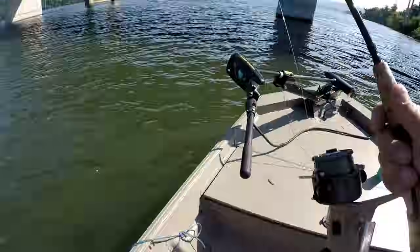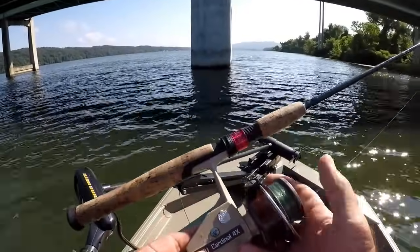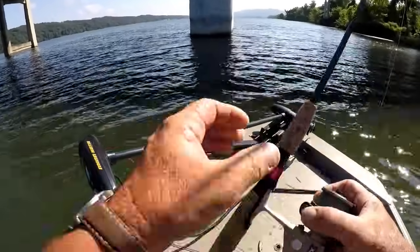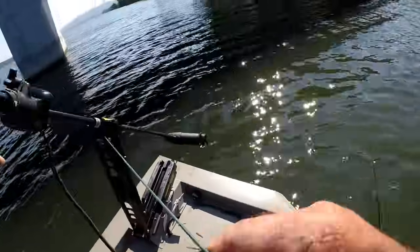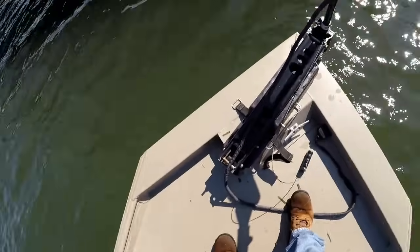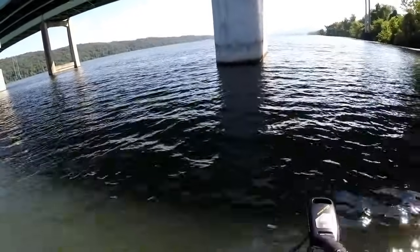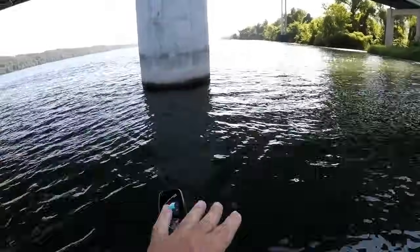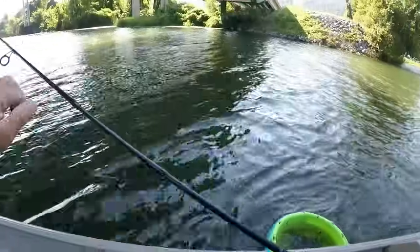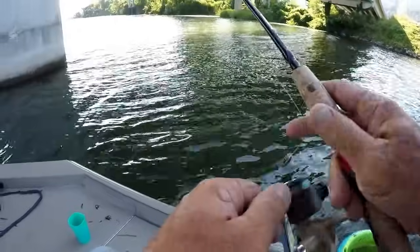I've got a vintage reel right here. This is an ABU Cardinal 4X. It's an old reel. I have it loaded with 12-pound test Trilene Big Game, which is one of my favorite lines. It's cheap. You can get it at Walmart. It's stout. Real stout line. There could be a little current in here, but anyway, I'm going to hook this shad up. It's a gizzard shad. They call them gizzard shad because they got a gizzard like a mullet in salt water.